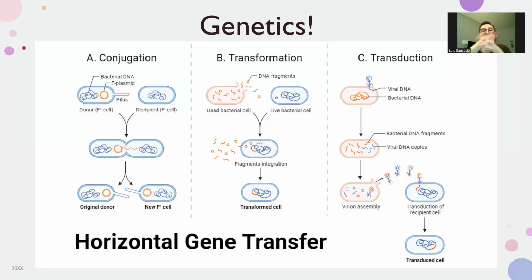And transduction, so if you're in the Wednesday class, you know what this was all about. We used the phages, where a bacteriophage, when it's trying to reproduce, accidentally grabs a piece of DNA from a bacteria and moves it to another bacteria. Now that other bacteria gains antibiotic resistance accidentally from that bacteriophage. So the virus is used as like a vehicle to transfer a piece of DNA from one bacteria to another.